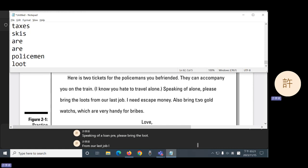I need escape money. So from this sentence, you can guess the meaning of the word loot. Looks like the author and her, or I guess his, I don't know, partner are thieves. 小偷. So their job is stealing, and the loot is what they get from stealing. 赃物或者赃款. And loot is uncountable.